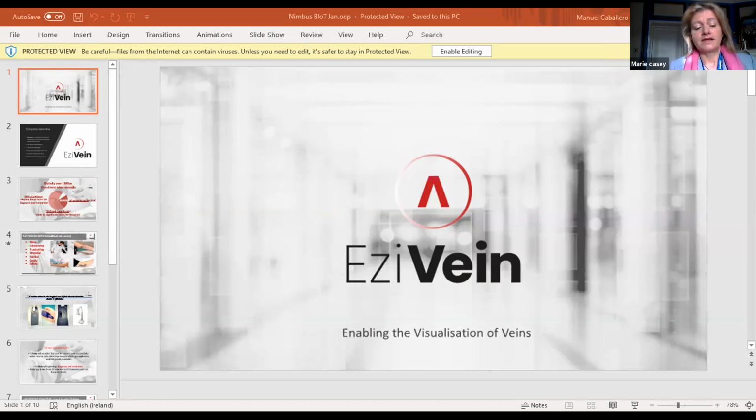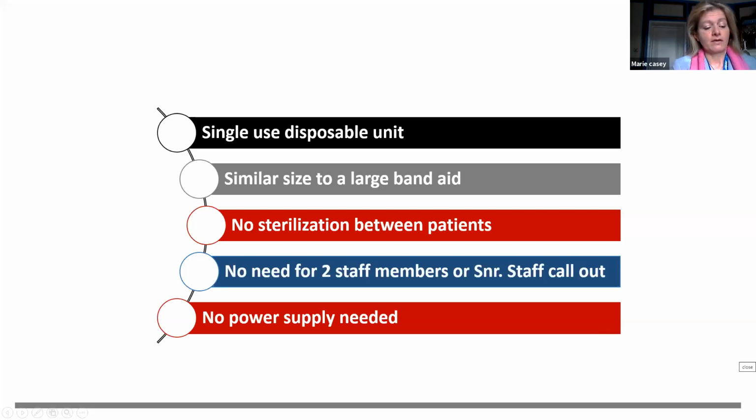So it's a single-use disposable unit. As I said, there's no sterilization in between patients. And you don't need two members of staff, you just need one. Normally one person has to hold the vein detection device while the other person carries out the procedure. This will eliminate all this complexity and speed up the procedure. And that's basically the competitive advantage of this.